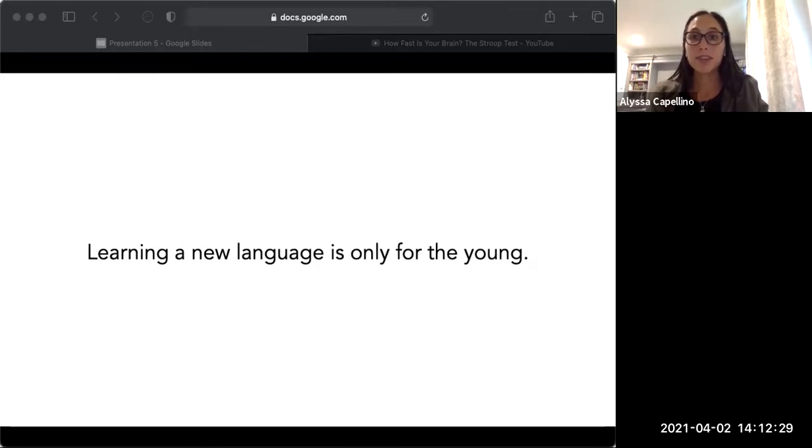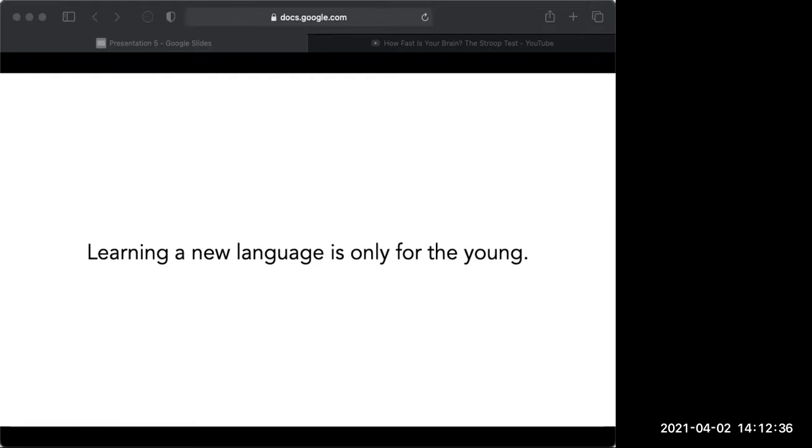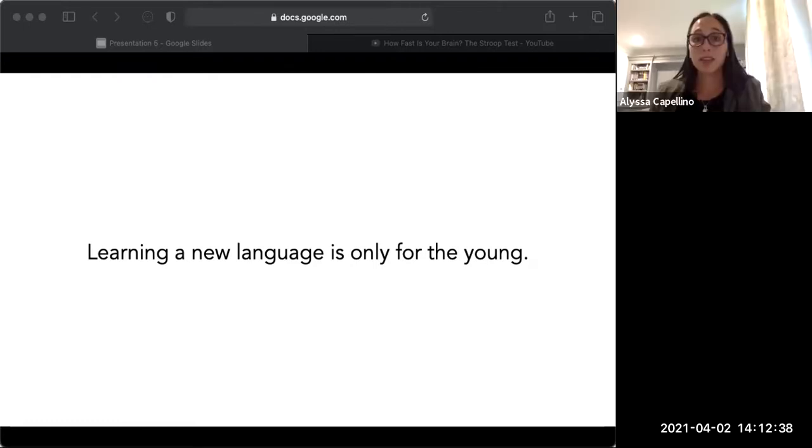Alrighty. So yeah, everyone got this one correct. It is usually easier for children to pick up on a new language, but as adults, we can learn new languages. And in some countries like Sweden, it's actually common for retired people to take classes in a second or a third language.